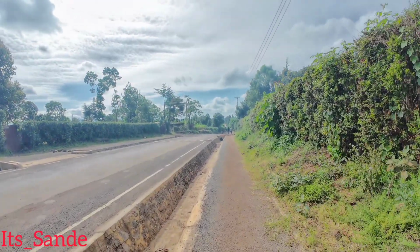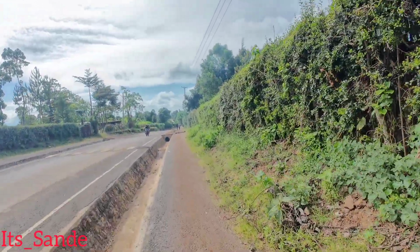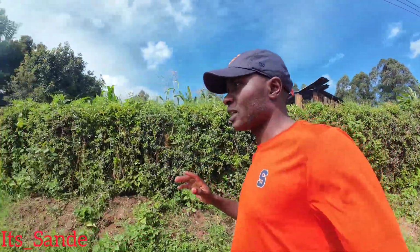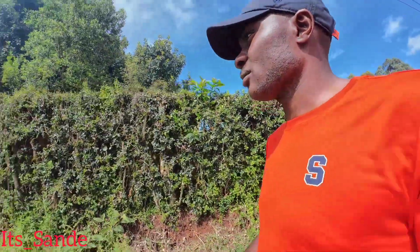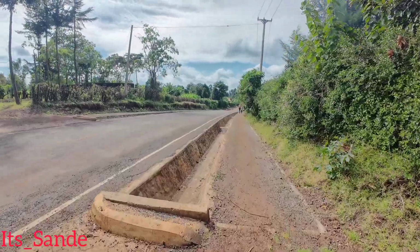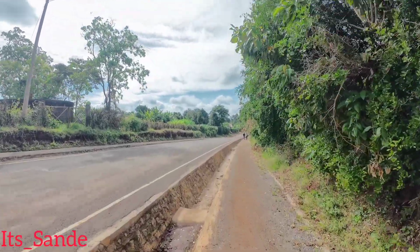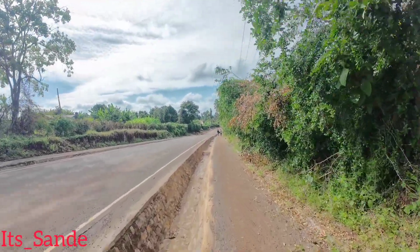What really helps this area, because it's a mountainous area with many hills and valleys, is that they have very nice road connectivity, because of the drainage here. Without properly built roads, it would be very difficult to travel here, because this could be a murram road. Going up a hill on a dirt road is very difficult, especially when it rains. But building such a road becomes very easy.